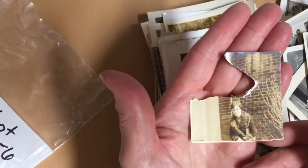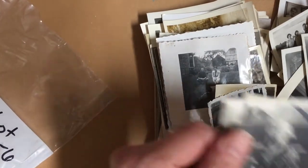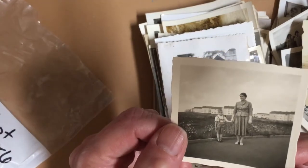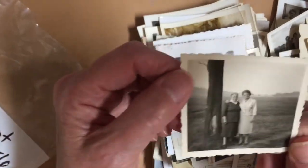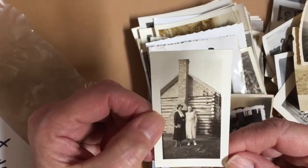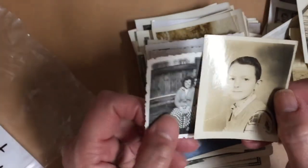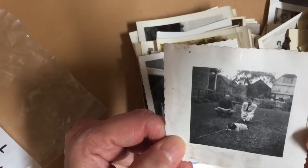Here's another one. I guess tearing it out wasn't very successful. A lot of these are about the time of my grandparents and great-grandparents. Look at her suit. It's probably the 40s. Same here. Log cabin. And I like how some of them are really black and white and gray, and then some have the yellow sepia tone. Couple with their dog.